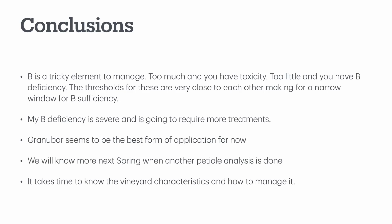It's going to require more treatments to apply boron to get a sufficient level of boron in my vines. Grubor, in my opinion, seems to be the best form of application for now. One, because it's designed to be a fertilizer, it takes less effort in applying it, and it has a longer lasting treatment effect than the other treatments such as boric acid or even borax. And we won't know that until next spring when I do a petiole analysis at flowering. I will be sure to make another boron treatment prior to flowering just to ensure that we have enough boron.